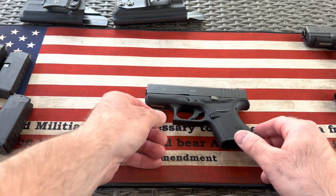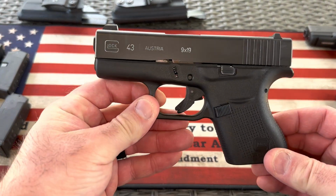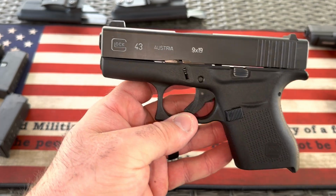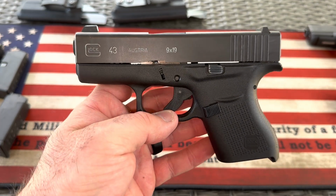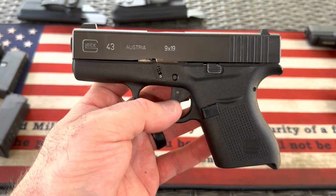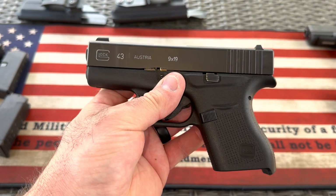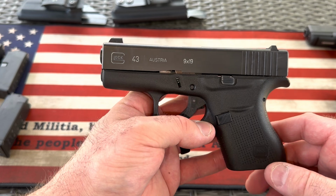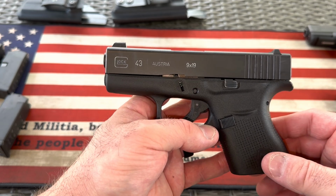I just wanted to do a tabletop review today of the tried and true Glock 43, the subcompact 9mm, the smallest Glock in 9mm that Glock makes. This gun is absolutely phenomenal and has definitely taken the reins as my favorite everyday carry firearm.